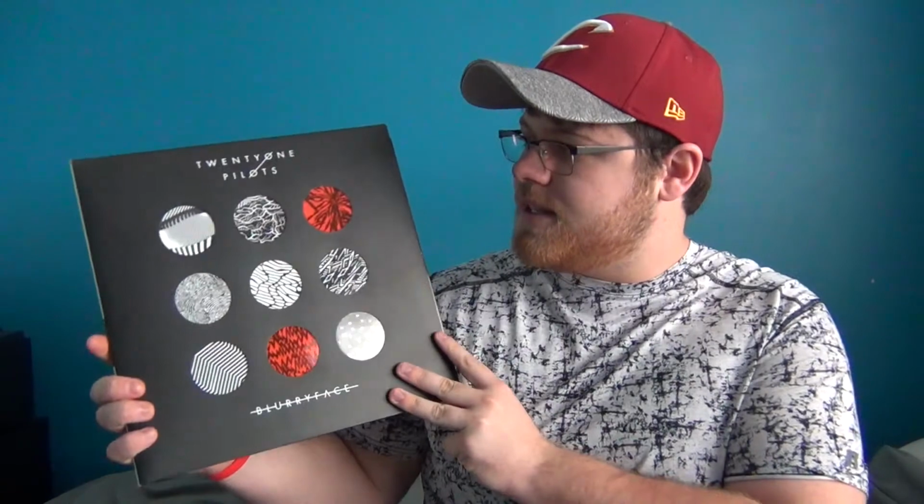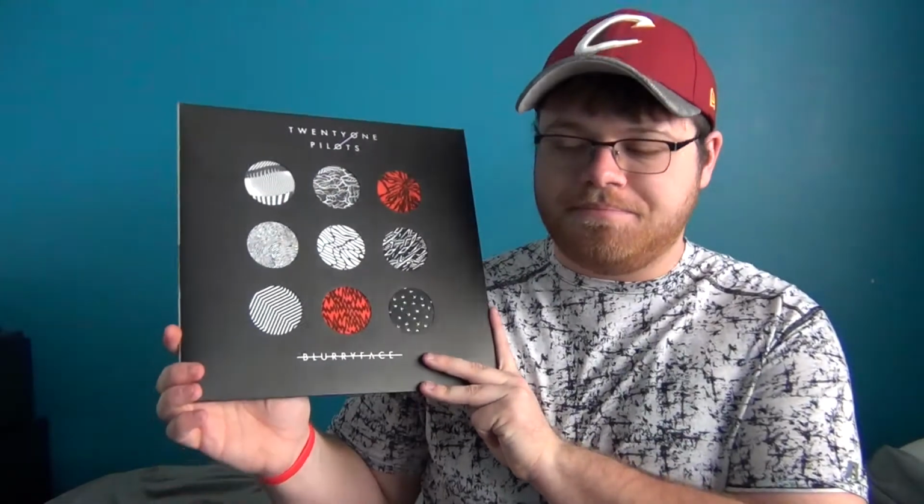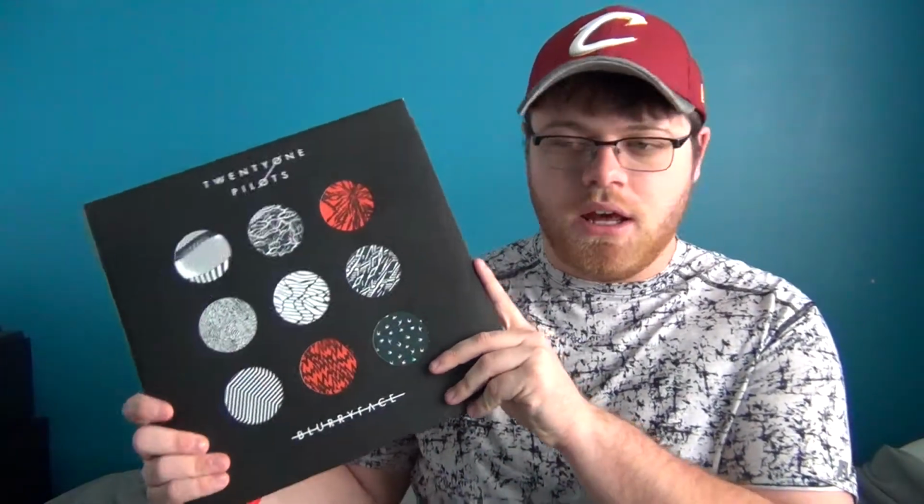My favorite song on this one would probably either have to be Goner, such a deep song, such a good song, Lane Boy, or maybe even Heavy Dirty Soul. But like I said, Blurryface is such a great album. If you guys have only heard Stressed Out by 21 Pilots, or maybe even Heathens by 21 Pilots, you guys are really missing out on this band.